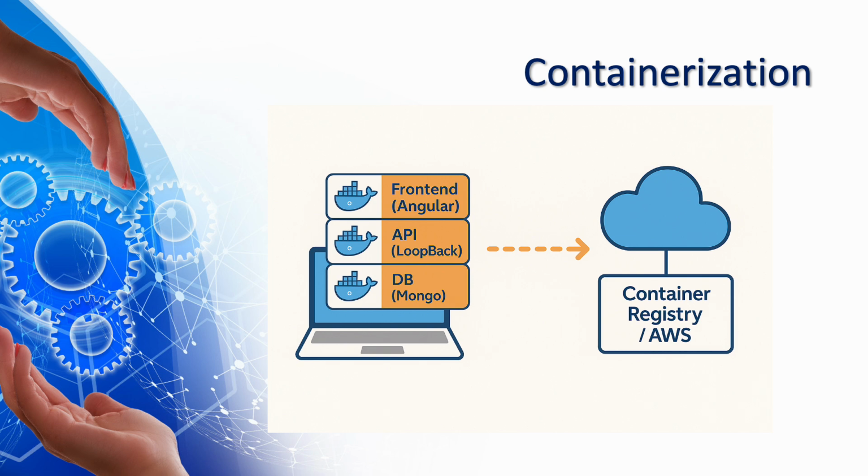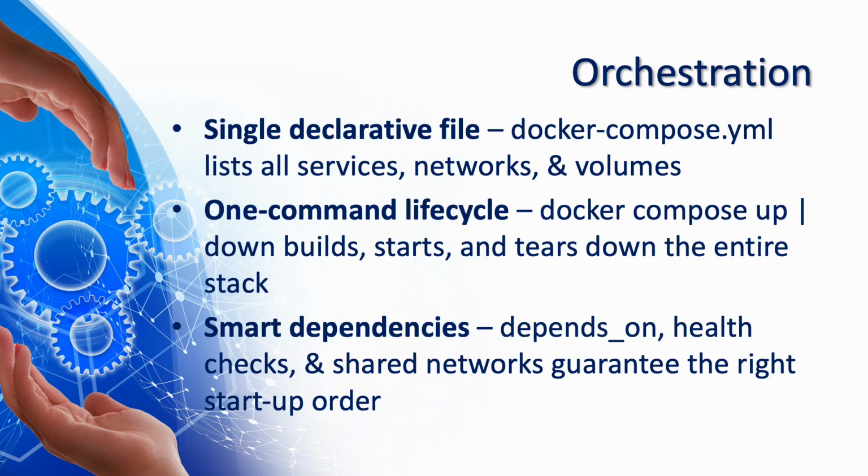Once each tier was containerized, Docker Compose became the easy button, so to speak, for local orchestration. A single docker-compose.yml file describes everything: images, ports, named volumes, and an isolated network, so the environment lives as code. With one command, docker compose up, the tool builds any missing images, wires the network, and boots the services in the right sequence using depends_on and health checks. When we finish coding, docker compose down cleans up just as quickly. This repeatable workflow lets every developer spin up an identical stack in seconds, paving the way for our later move to AWS native services.